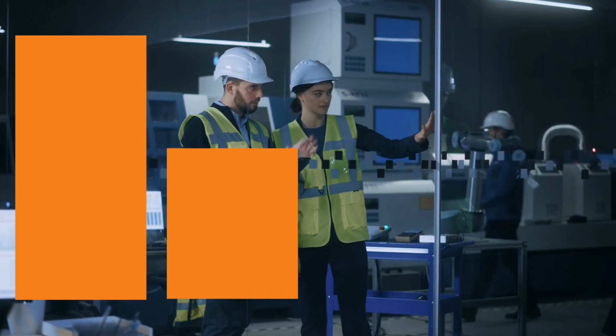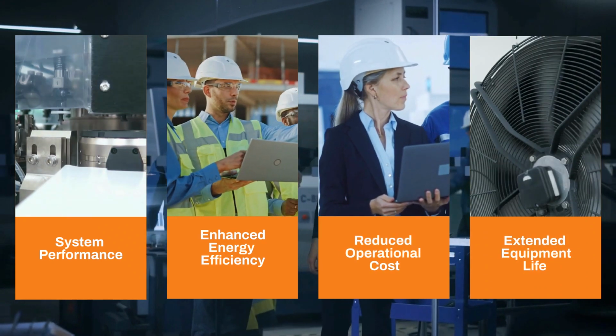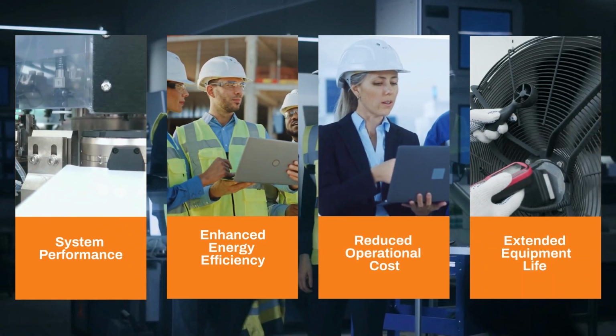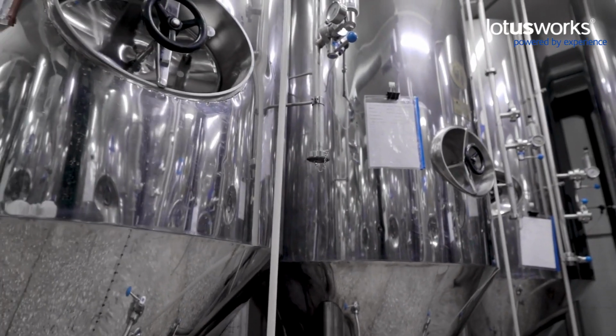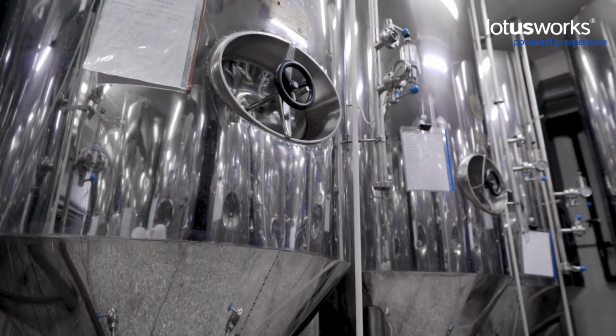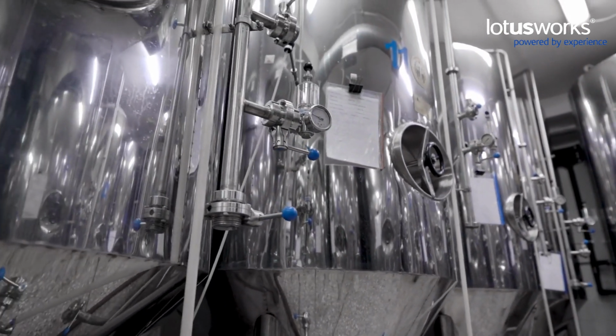Commissioning offers numerous benefits, such as improved system performance, enhanced energy efficiency, reduced operating costs, and extended equipment life. It also contributes to sustainability by ensuring that facilities use resources efficiently and responsibly.